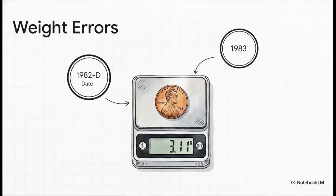Okay, remember that digital scale we talked about earlier? Well, here is exactly where it pays for itself. Like we said, in 1982, they switched to zinc. But some small date dies accidentally struck older copper planchets. And in 1983, all pennies were supposed to be zinc. So if you find a 1982D small date, or literally any 1983 penny, and it registers on your scale as exactly 3.11 grams instead of the standard 2.50, congratulations, you've just found a copper anomaly worth thousands of dollars.